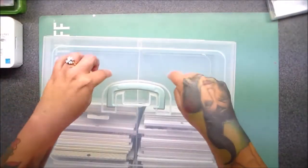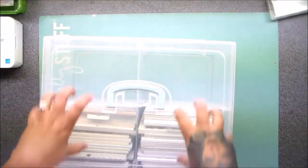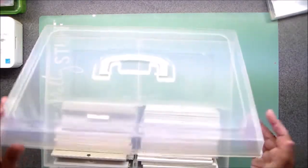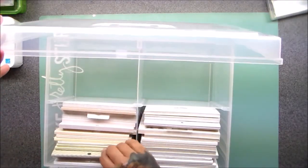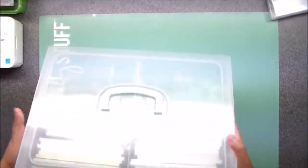And I don't mind wasted space, because it has 4 compartments. I don't need it, so I'm not worried about it. But so I put all mine right here. And yeah, so these are all 6x6 papers, and they fit. And this is the large, I believe, container. So let's see.